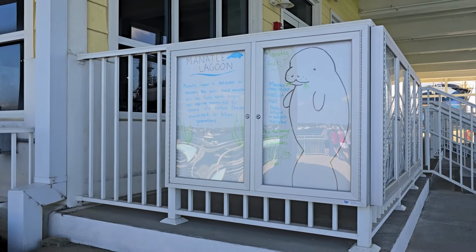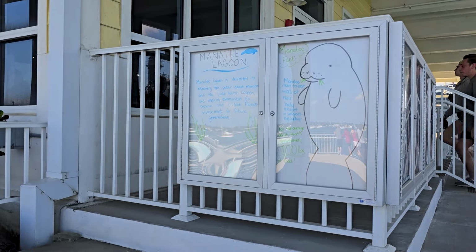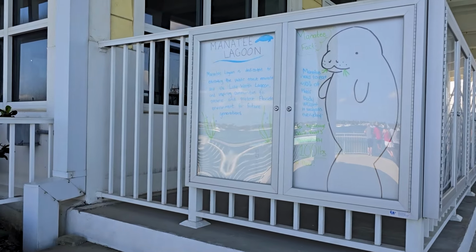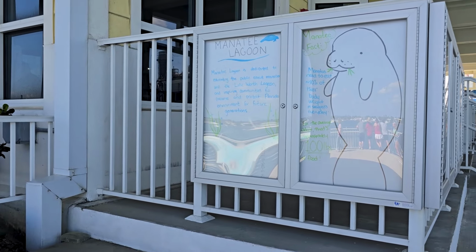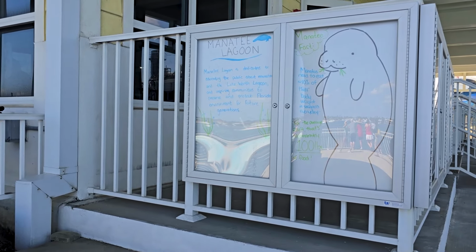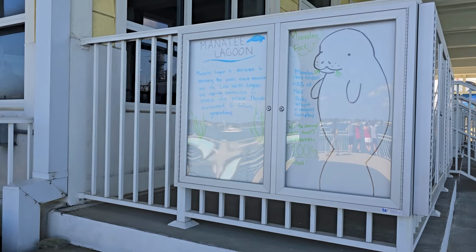Here's some information they have here about manatees. Manatee Lagoon is dedicated to educating the public about manatees and the Lake Worth Lagoon and inspiring communities to preserve and protect Florida's environment for future generations.